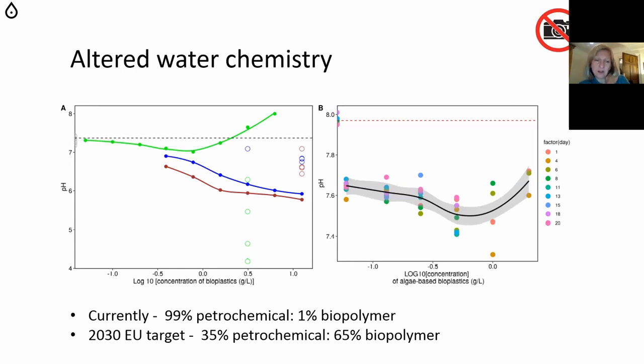The interesting point here is that currently about 99% of plastic production, that 400 million tonnes of plastic production, is petrochemicals, and they don't dissolve at all and they produce microplastics. Only 1% of current production is attributable to biopolymers. The 2030 EU targets are going to change that so that 65% of what we produce should be biopolymers. And if we continue to extrapolate beyond the 400 million to 1600 million tonnes of plastic production, we've got to think carefully about what's going to happen to some of those biopolymers if people are encouraged to throw them away in the same magnitude as we're throwing away our current plastics.